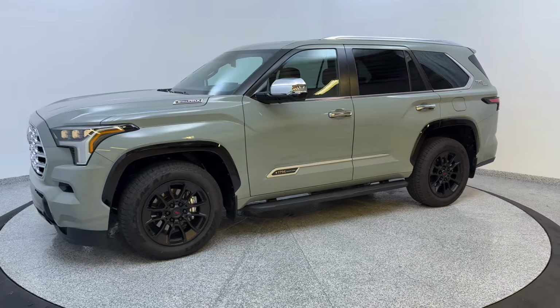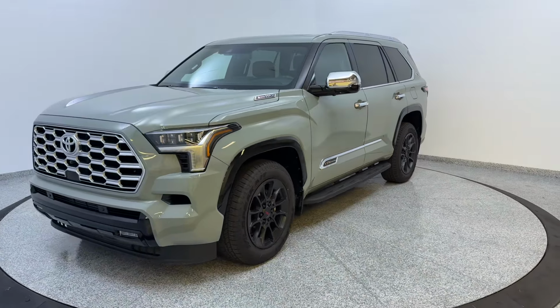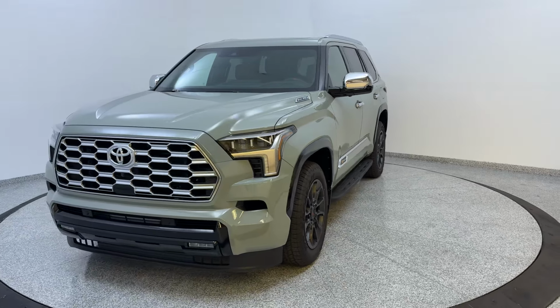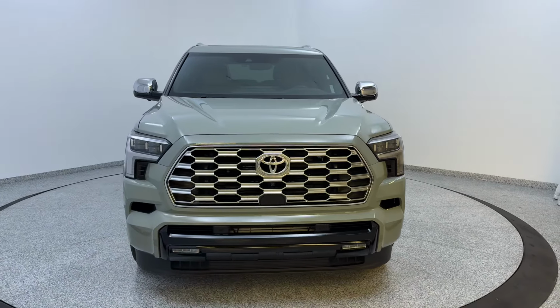They are very easy at the end of the day, but yeah, very beautiful truck. Definitely recommend it. At least go test drive one at your local Toyota dealer. Really, really just an awesome ride.